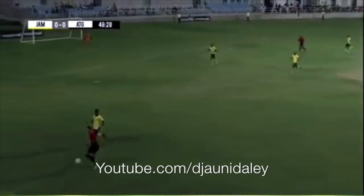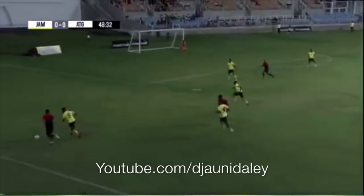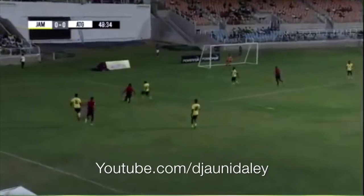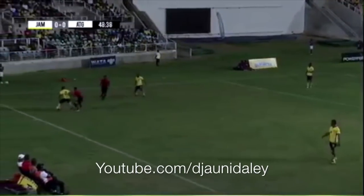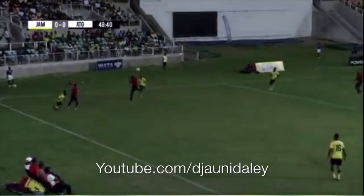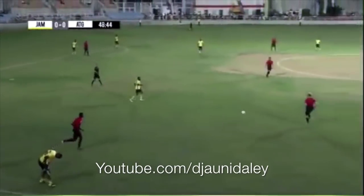So welcome back. This is half number two in this international friendly between Jamaica and Antigua and Barbuda. This is the number 10 player, Callum Martin, the midfielder, cheekily playing the ball forward. The Jamaican defense reading quite nicely. And Fisher trying to work out of a very tight spot there, managing to do so.